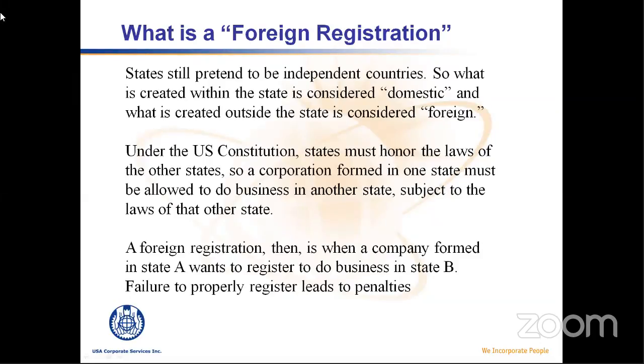It's probably a good time to mention what a foreign registration is, because this one really confuses a lot of people. Each of the states likes to pretend that it's an independent country because it does make a lot of its own rules. And so if something wasn't created in that state, then it's foreign. If a company was formed in a particular state, then it's domestic to that state. So for example, if you're here in New York and your LLC was created in New York, that's a domestic LLC. If the LLC was created in the state of New Jersey, or if it was created over in the Isle of Jersey, one of the Channel Islands, those are both equally foreign to the state of New York. So in either case, they would just be considered a foreign company.